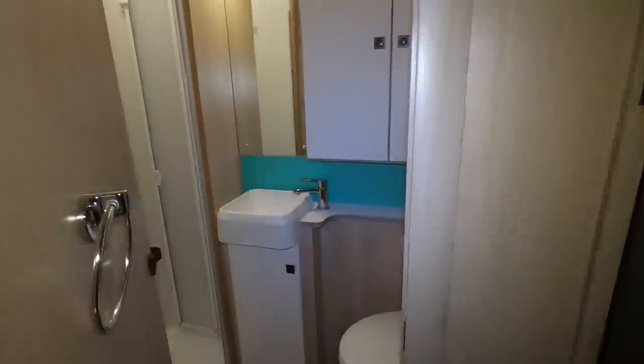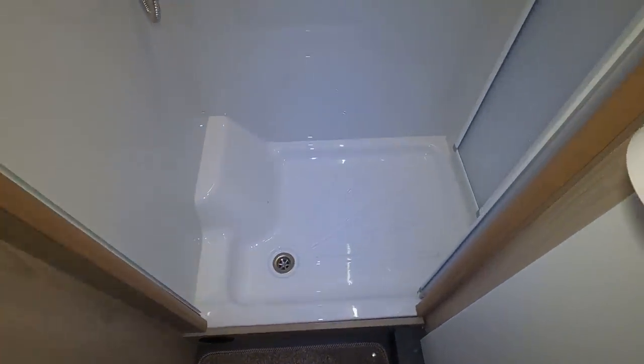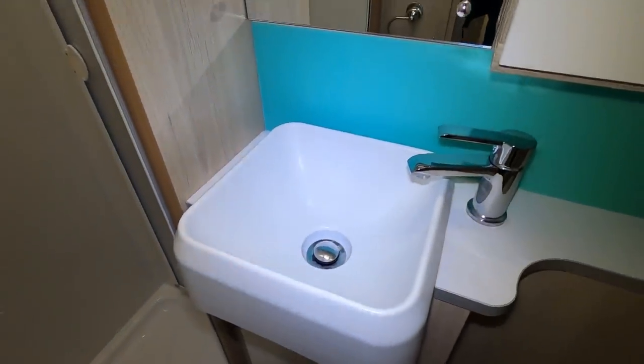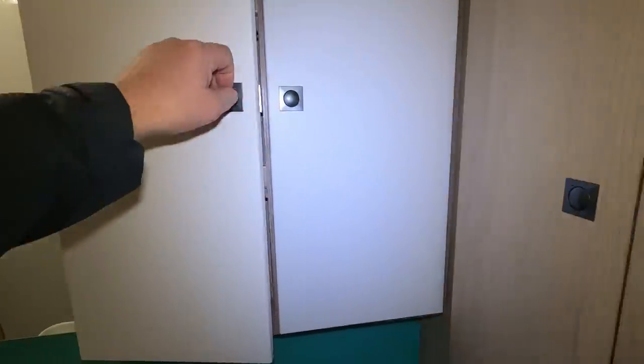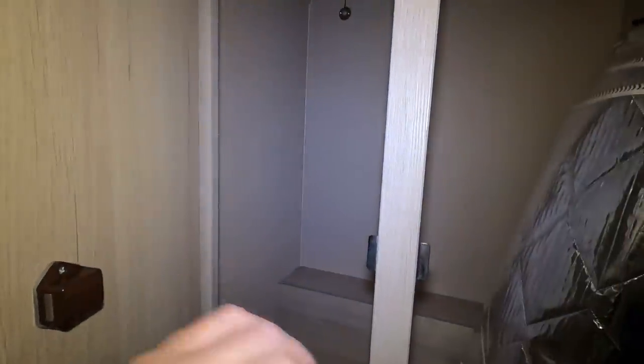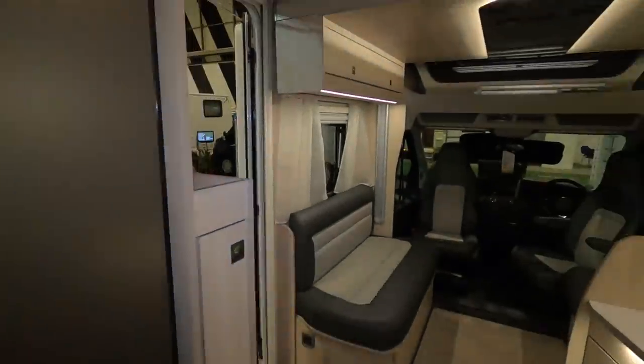And at the back, you've got the bathroom. Quite a good sized shower. It's nice and square. Speaking of square, nice square sink. Fairly spacious cupboards in there, and a big hanging space in here. That's good, that is a good size. Yeah, quite nice.